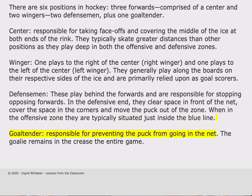Goaltender, responsible for preventing the puck from going in the net. The goalie remains in the crease the entire game.